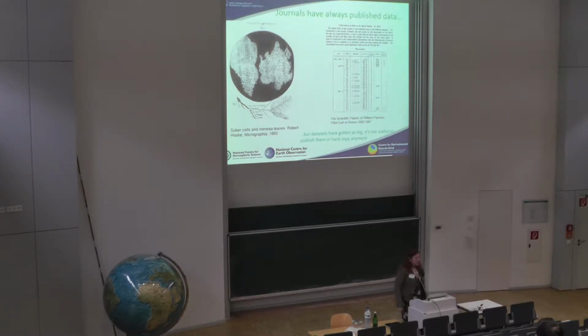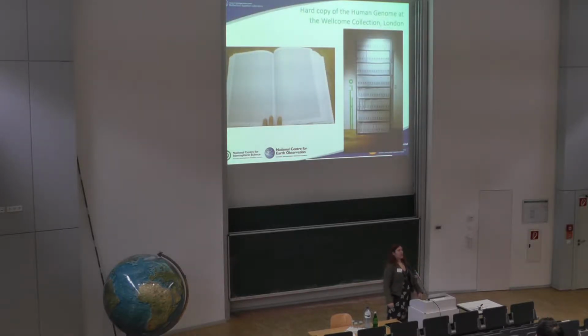The problem is, data sets have gotten so big you can't publish them in hard copy anymore. Here is the hard copy of the human genome at the Wellcome Collection in London. 140 books of very, very small text, right? No one is going to be able to do anything with that. It's really interesting to see from a perspective, just to look and say, oh, that is an awful lot of information in the human genome, but you can't actually do anything with it in hard copy. We need computers to be able to process and analyze it.